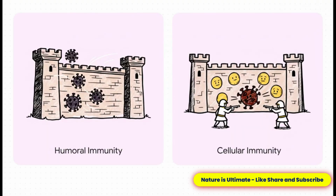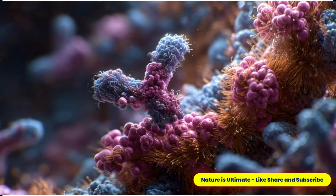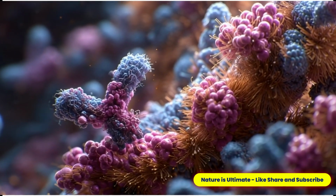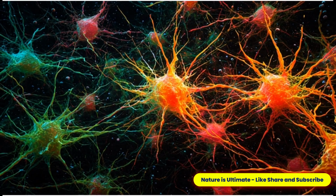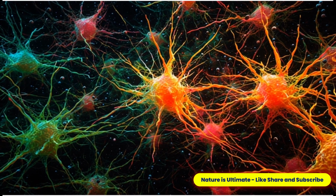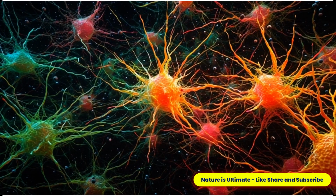On one side, you've got what's called humoral immunity. Think of this as the wall. Its main target is the virus's master key, the GP protein, and its weapon is antibodies. The mission? Block the virus from ever getting into a cell. Then, on the other side, you have cellular immunity. These are the special forces. Their mission is totally different. Find and destroy any of our own cells that have already been infected.